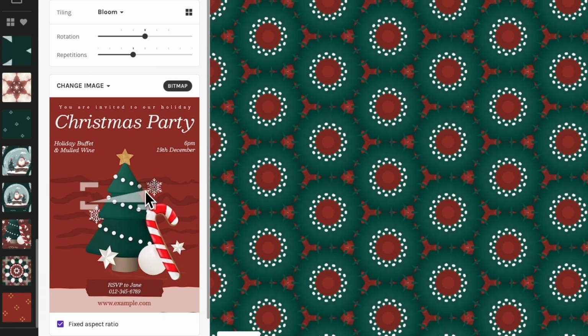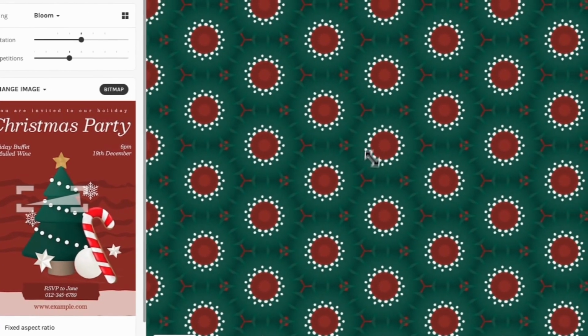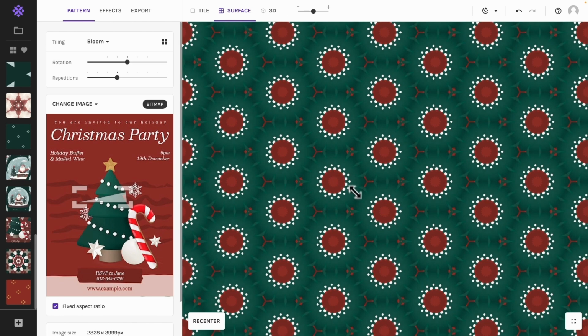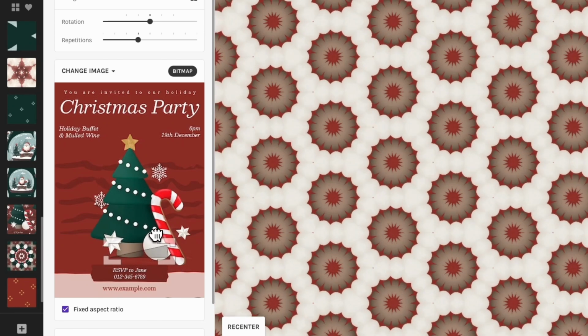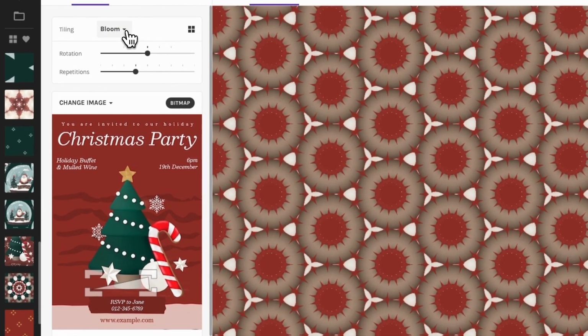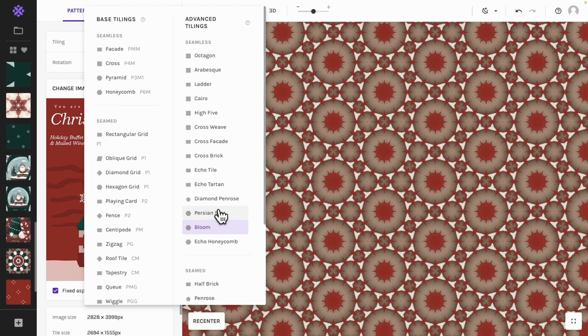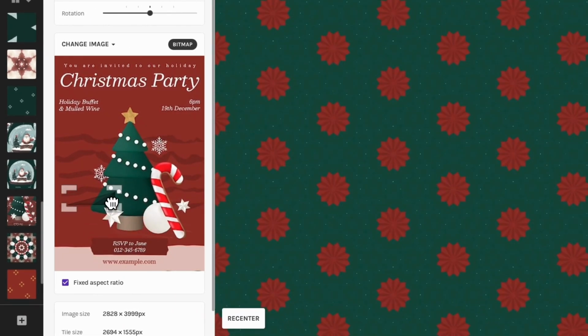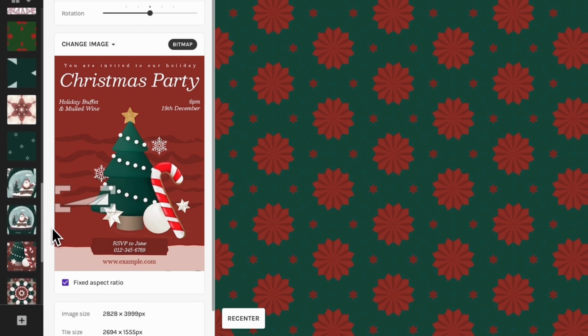This is nice. I think it looks pretty with this red and then having all these little dots around it. Saving this. Also saving this. I feel that some of these latest tilings, the Bloom and the Persian Star and the Echo Honeycomb, are really some of my favorite tilings now. This makes for a nice secondary pattern. Okay, so we do start to get a lot of nice patterns.